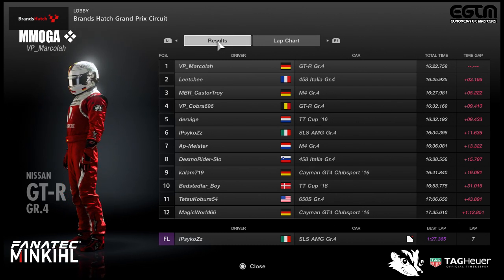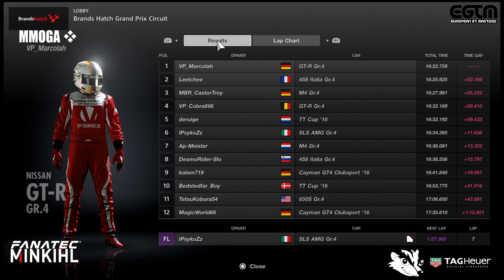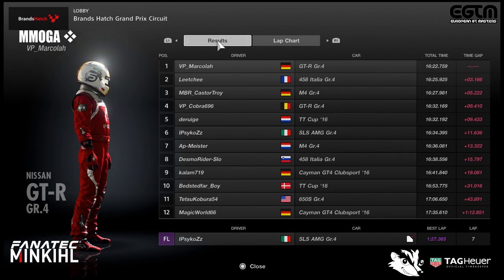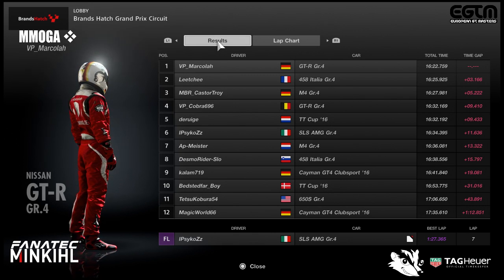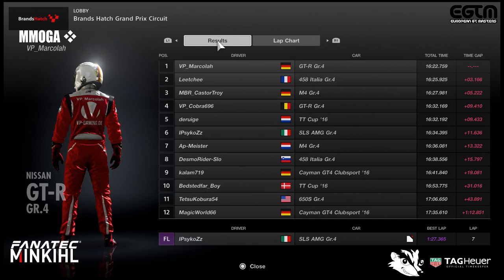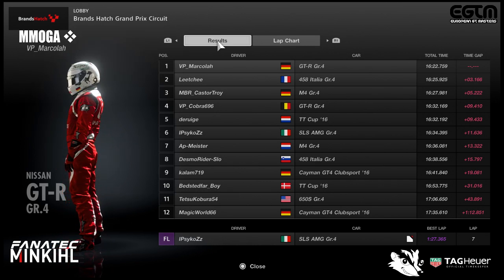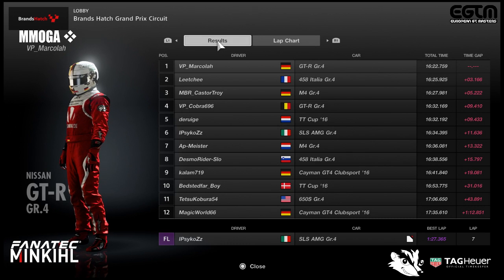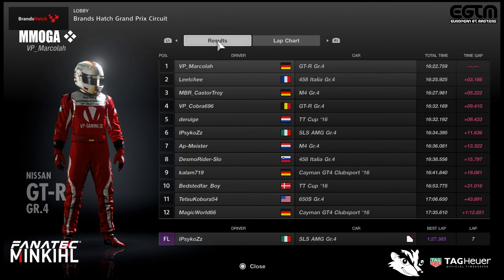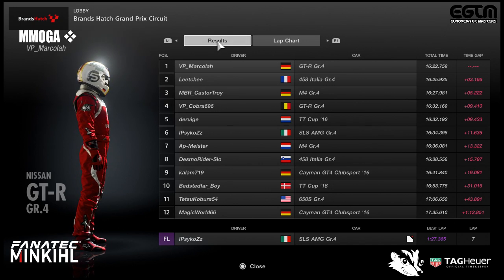Then Psycho after his damage on position 6. There was much more to get in this race, I think he's under his opportunities, what he can usually do from position 6. And 7 AP Meister, Desmo on 8, Kalam on 9, Bedstead Farboy on 10, 11 Tetsukubura and Magic World after his incident. Tetsukubura and Magic World both had incidents, and they went from good positions to the bottom of the classification.